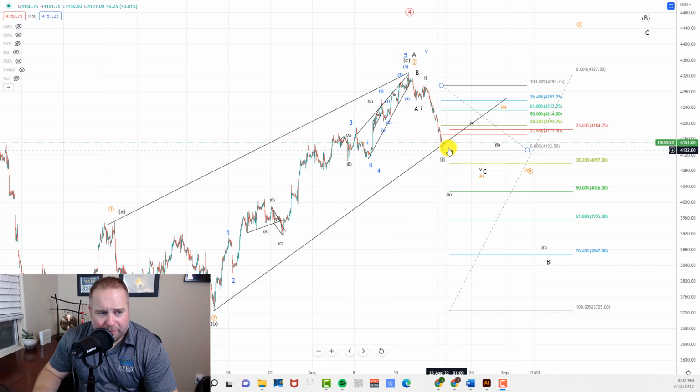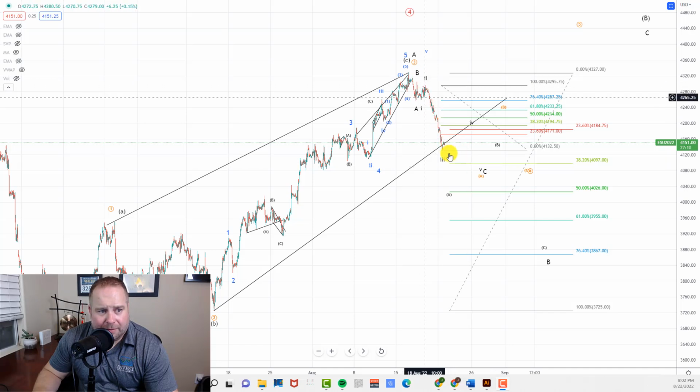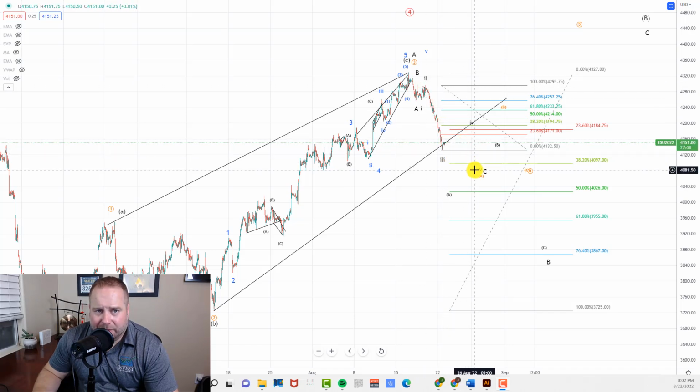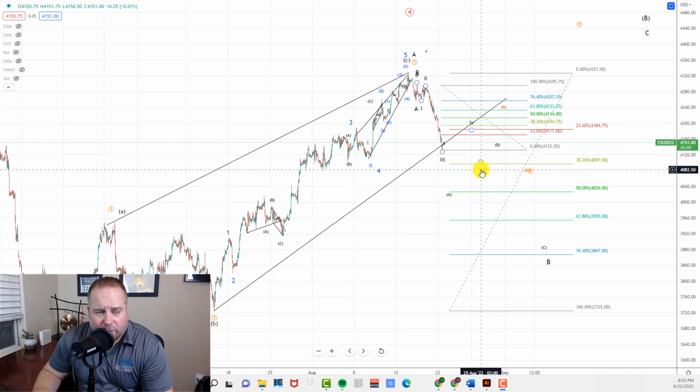But the first path would be we get a bounce in 4 up towards 41.95 and then get a wave 5 down towards 40.97. That would be the more traditional route where we would see a better structure in the move down and see the bounce that we would normally get. Okay, so if that's the case, we would look for that wave 4 up, as I said, to 41.95 and then move down towards 40.97.